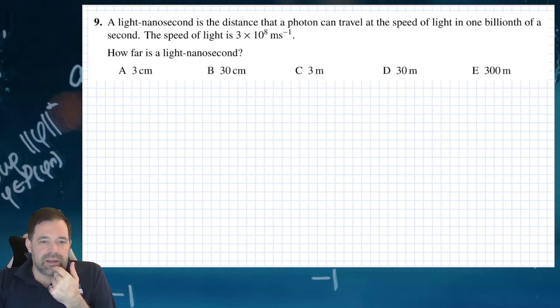A light nanosecond is a distance that a photon can travel at the speed of light in 1/1,000,000,000th of a second.